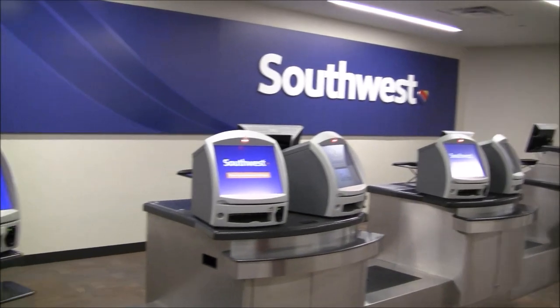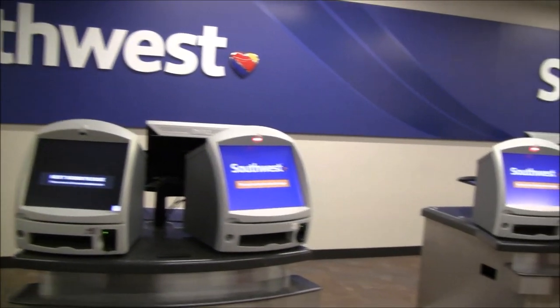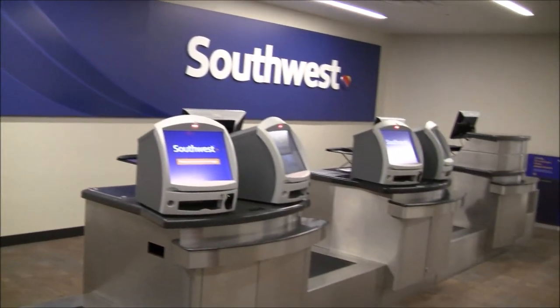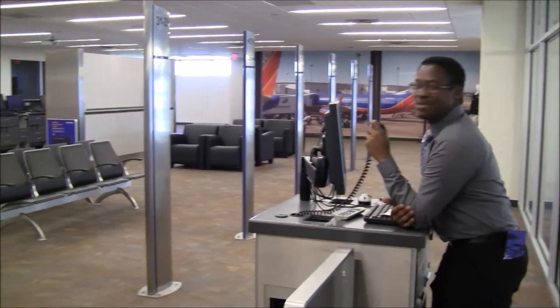We're going to head past a simulated check-in counter and then into a simulated gate area so that the gate agents can get trained and the operations agents can get trained on the check-in.